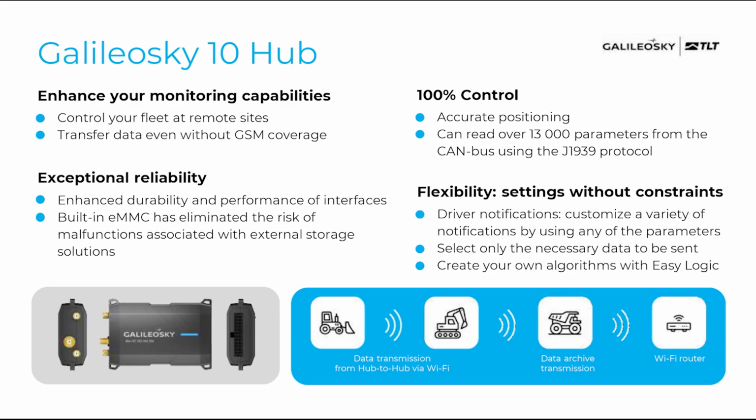And now, more details about Galileosky 10 Hub. The hub version of Galileosky lets devices talk to each other over Wi-Fi, so even in areas with no GSM. It supports CAN bus, 4 GB of internal memory, protocol J1939DA, and of course custom logic with Easy Logic tool. Yep. The diagram shows one of the solution operating scenarios. In this case, data is passed from one device to another one and sent to the server when GSM or Wi-Fi is available. And here is a real use case.